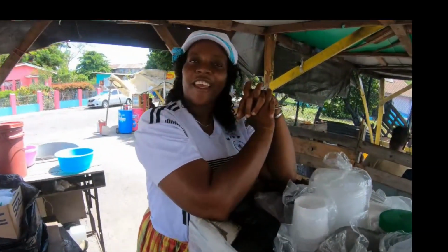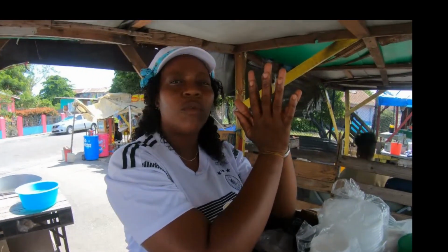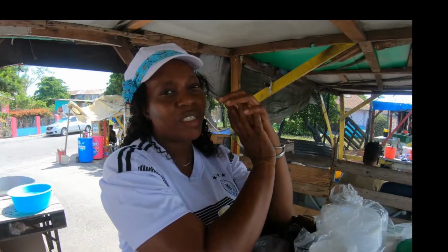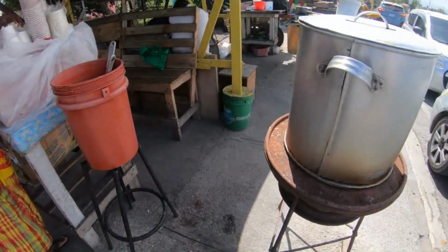Alright, so Munchie, talk to us. Today we have roast yam and saltfish, boiled corn, roast corn, crab, and the famous cow skin and chicken foot soup at Munchie's spot at Marshall Stall. Straight up, a wide variety. So we are going to try some of the stuff that Munchie has. Let's go. So your pot a bubble?